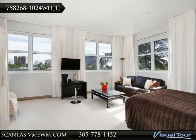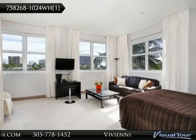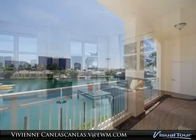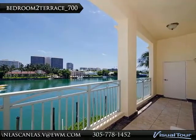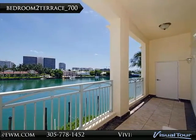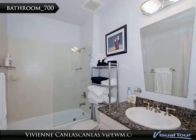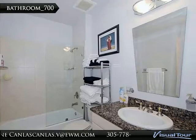The third bedroom is a corniche suite one floor below the main floor with view of the Intracoastal. Terrace of the third bedroom overlooking the Intracoastal. Bathroom of the third bedroom.